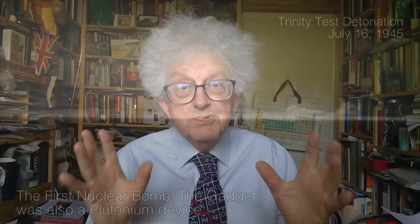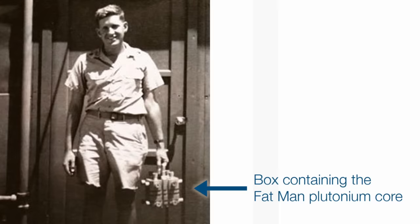Now, there are two problems that you have if you're building an atom bomb. The first one is that you have to have enough plutonium so that if a neutron comes out of the first plutonium atom, it will hit another plutonium atom before it escapes from your lump of plutonium. The second problem is you mustn't have too much plutonium, or the spontaneous radioactive decay could start the bomb exploding before you're ready. So you have to have a very precise mass of plutonium.